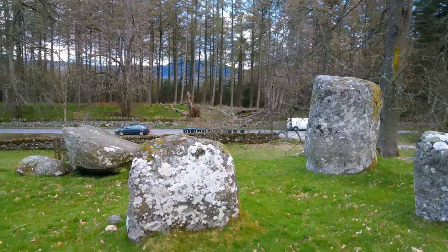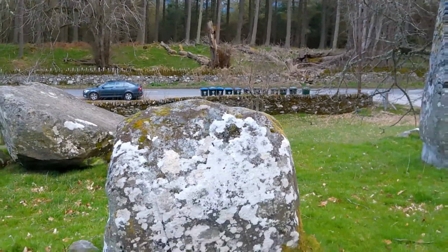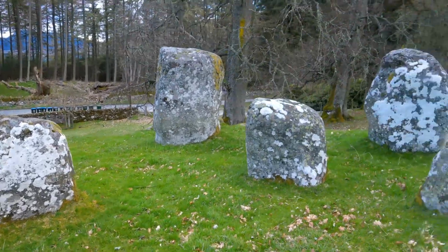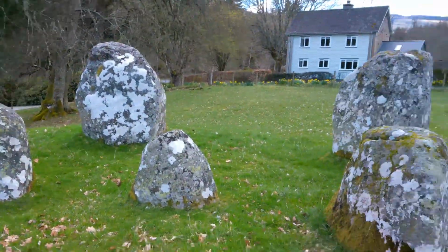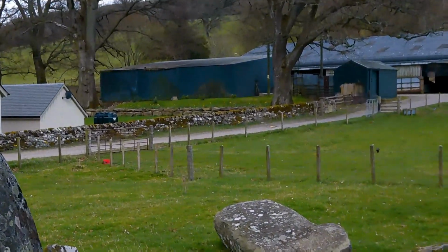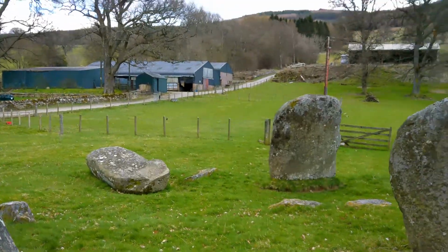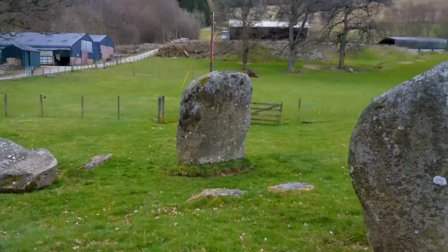So as I say, it's quite easy to get to. You just park down there, and it's not far to go from where you're parked to get to here. And there's a gate there. You just go through the gate, and if it is closed, just close it behind you when you're done.